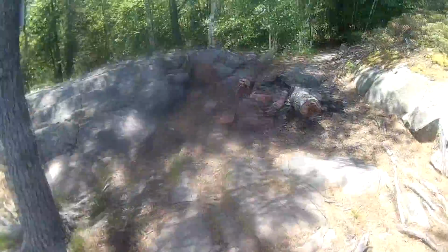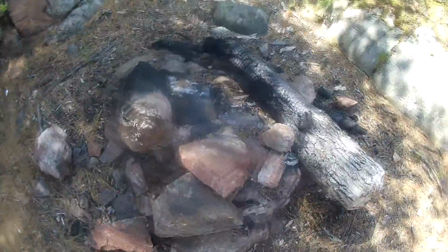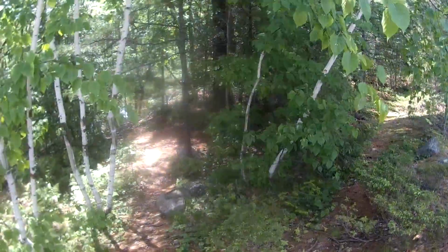Okay, let's go explore a site. Oh wow, this is actually a nice one. Aside from the fire pit with the rubbish in it, it's just a couple burnt cans. Nice little table here to make coffee on. Somebody forgot their scrubber. There's a privy back there. Well, I don't want to see the privy. Nobody wants to see a privy.